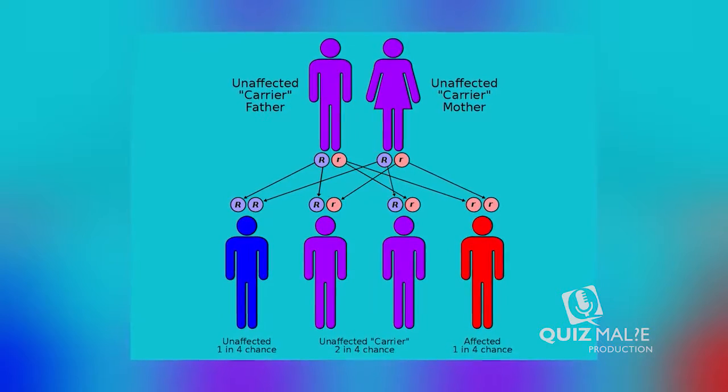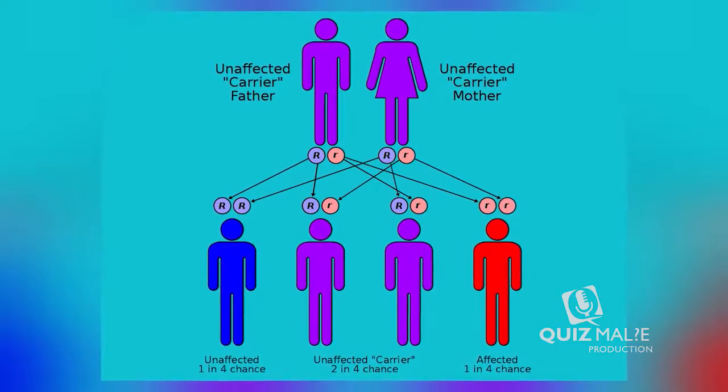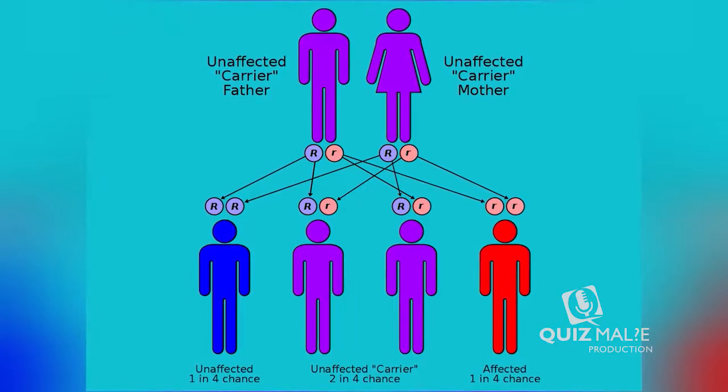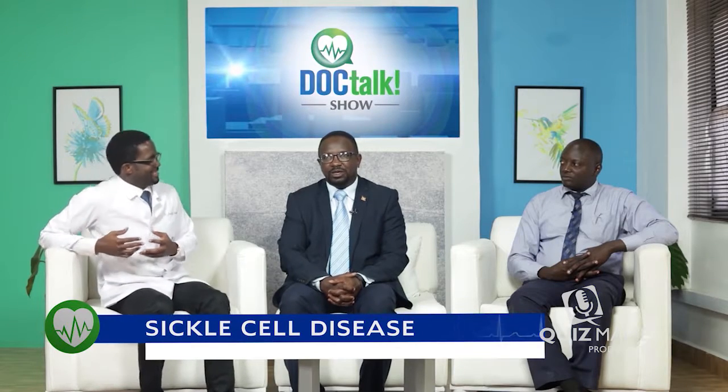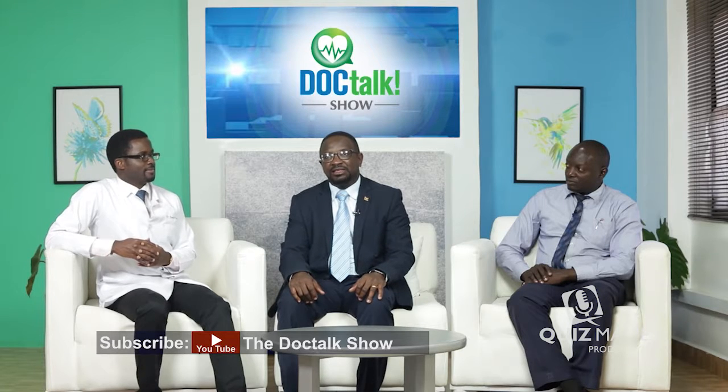And we talked about the term carrier, which means the mother has one S with a normal A, and the father has one S with a normal A. So what do those mean, the S and the A? When you have AS, that is the form of the carrier. When you have SS, then you have the form of the disease. AS meaning the carrier form and SS meaning the disease. So you find that the parents are AS and the child is SS. And that is the mode in which the transmission is done.